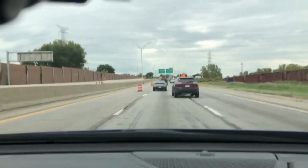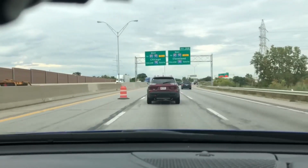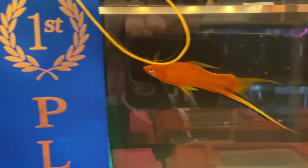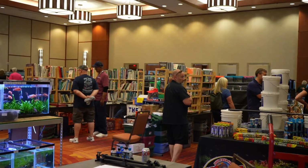It's time to hit the road again and head to another convention. This time we're heading to Louisville, Kentucky and going to the Triple Crown Convention, which features 4 different clubs: the American Cichlid Association, the American Livebearer Association, the American Killifish Association, and ANGFA, which represents rainbow fish. So let's go ahead and talk about my trip down to Louisville.